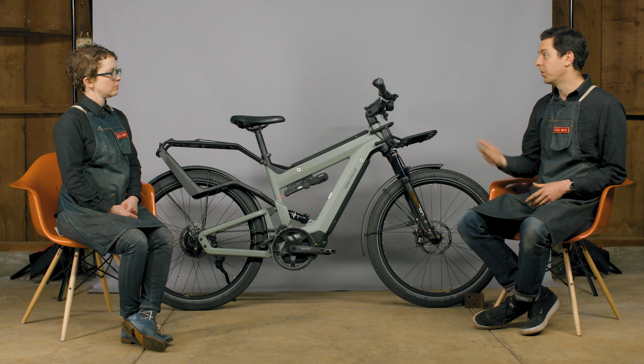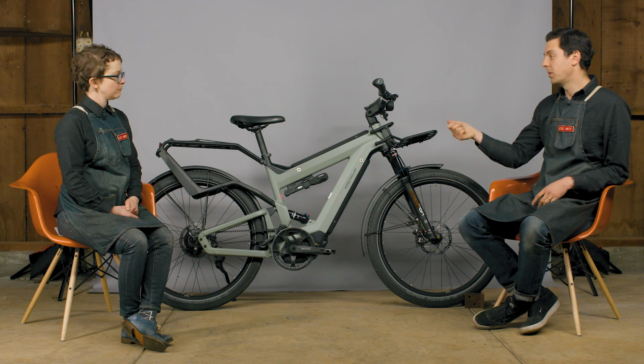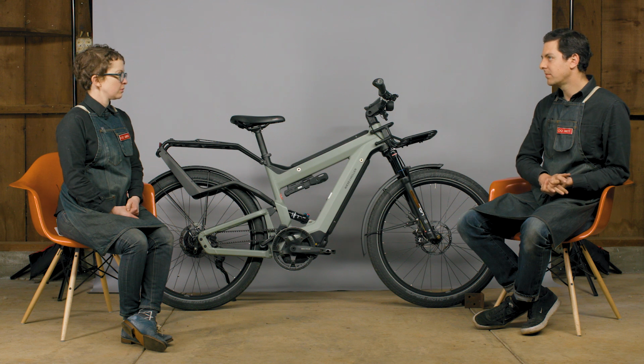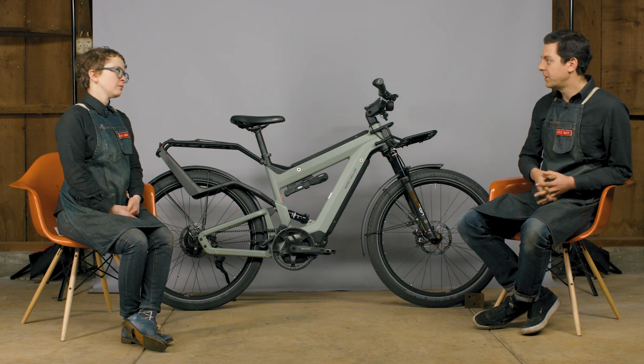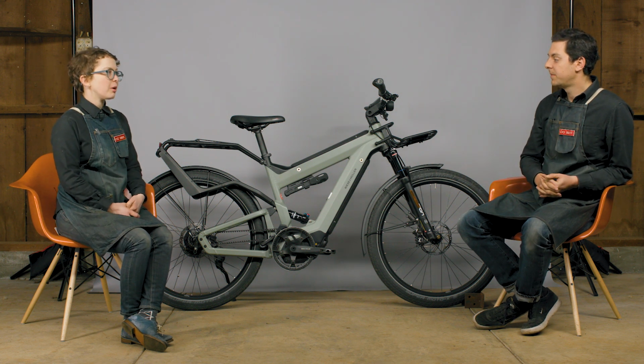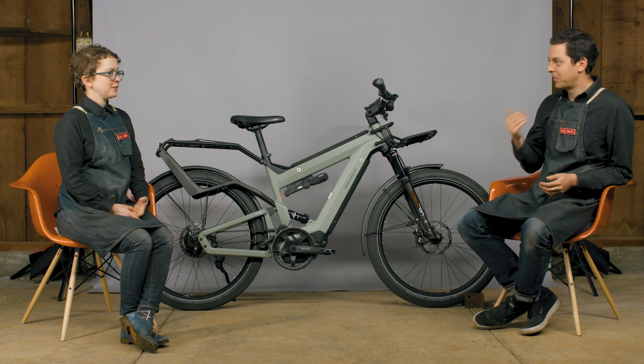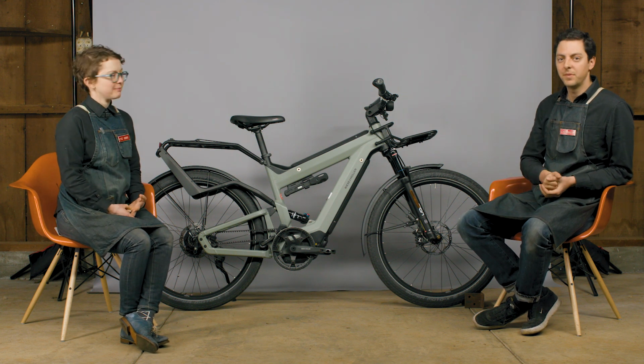And then there's three frame sizes in each, basically small, medium, large. Fits riders all the way from, on the Delite, like, well, if you're 5 feet. Yeah, probably 5'1", I would say. Yeah, 5'1" is ideal, but if you're comfortable on a bike and you're 5 feet, you can fit it. Totally. All the way up to like 6'5".